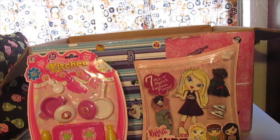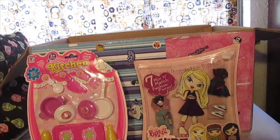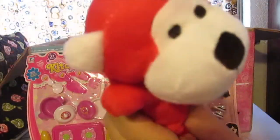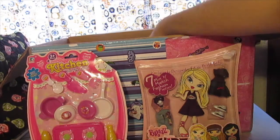Ooh, I'm so excited. Oh, for your fur babies. Oh, does this squeak at all? Oh, yeah, it does. Okay. Yay! It's a little, like, long little monkey dude. Oh, thank you so much. I will definitely give this to my fur babies, my puppies.